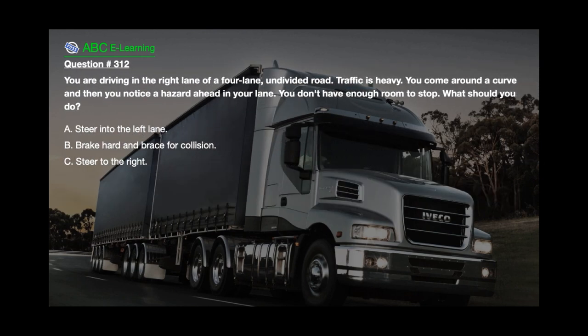Question number 312. You are driving in the right lane of a 4-lane, undivided road. Traffic is heavy. You come around a curve and then you notice a hazard ahead in your lane. You don't have enough room to stop. What should you do? A. Steer into the left lane. B. Brake hard and brace for collision. C. Steer to the right.